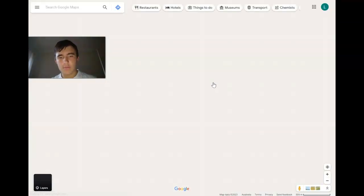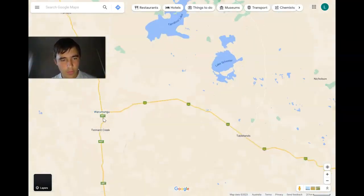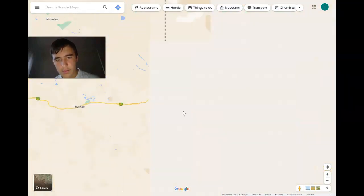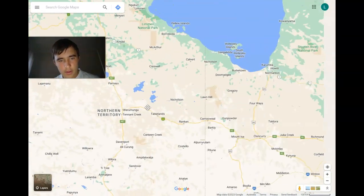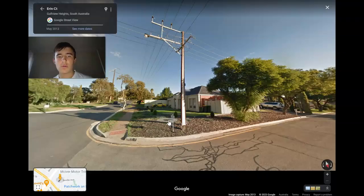That is located right here on the Barkly Highway running around here. I think it starts from about Warramungu and goes all the way down this road. This is around here, by the way, and it goes all the way down here. I think it goes all the way to Mount Isa as well. So sometimes you could end up in Queensland, but most of the time you'll just be in Northern Territory. So yeah, super good to know as well.